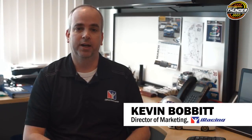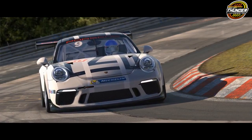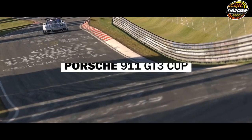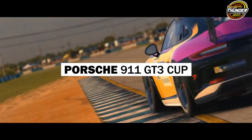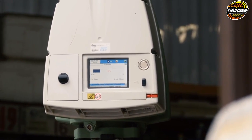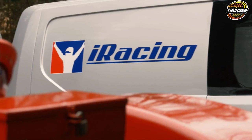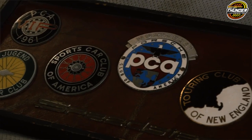On January 1st of this year, we made a major announcement when we added Porsche as our newest partner. The first car we added to the sim was the Porsche 911 GT3 Cup, and at the same time we announced that we would be adding several more Porsches in the future. For the next Porsche, we wanted something special, something unique, something that hasn't been seen in a racing sim before, and something definitively Porsche. Today, that Porsche is here.